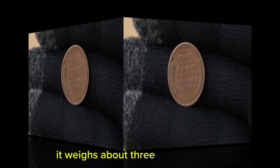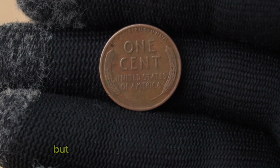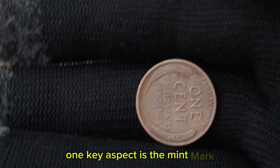It weighs about 3.11 grams and has a diameter of 19 millimeters. But what makes this coin particularly interesting to collectors? One key aspect is the mint mark.